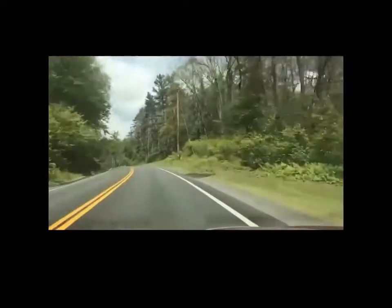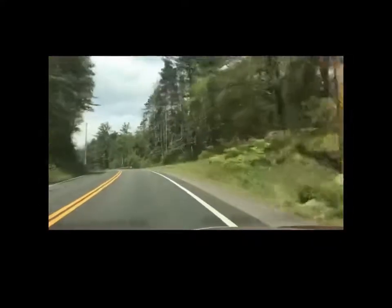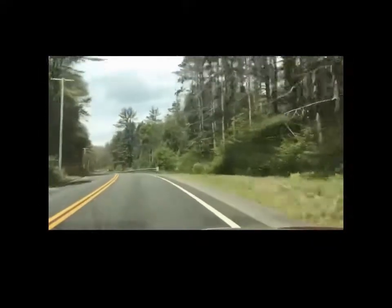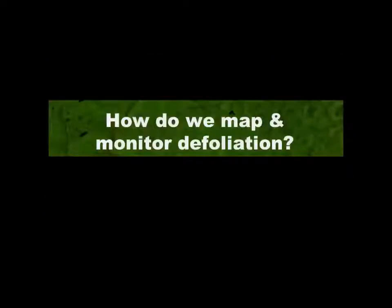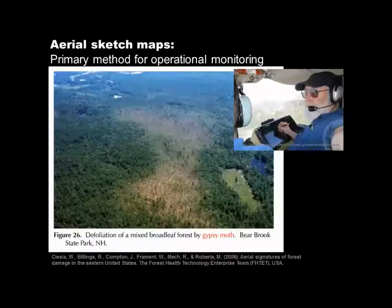The question becomes, we can see it really clearly on the ground. We know what's happening, people are reporting it. We can see the caterpillars, we can see the shards of leaves, the grass, the naked trees. But how do we actually map this and monitor it over large scales?